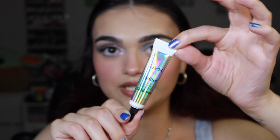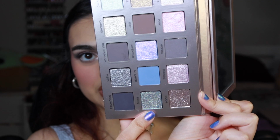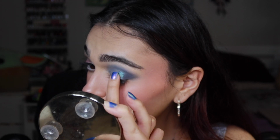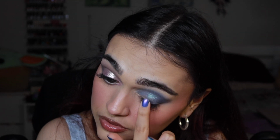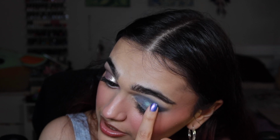I'm going to take my NYX glitter primer and add that all over my lid. I want to take the holo shade in this palette called Indie, just with my finger. Look at that, that is so pretty. And I want to add this right on the end next to that deeper blue shade. That is stunning. The holos are so subtle and soft in this one, but it's still such a beautiful and very unique shade that I feel like I don't have in other palettes.